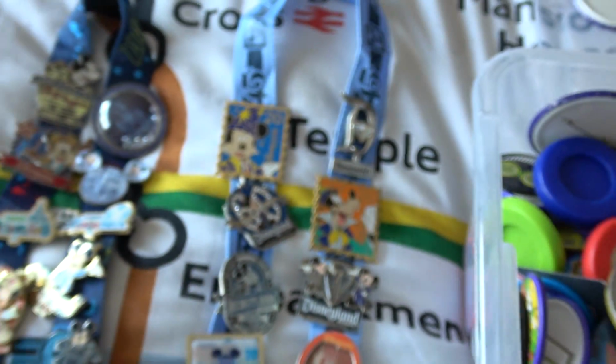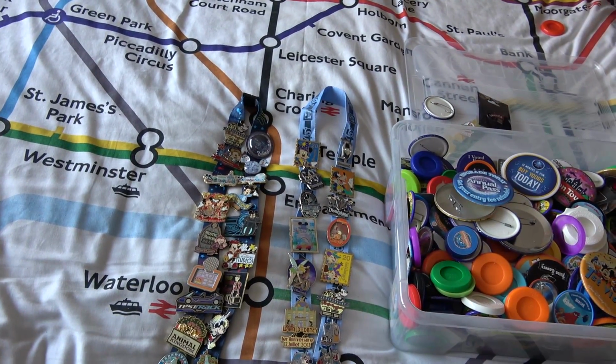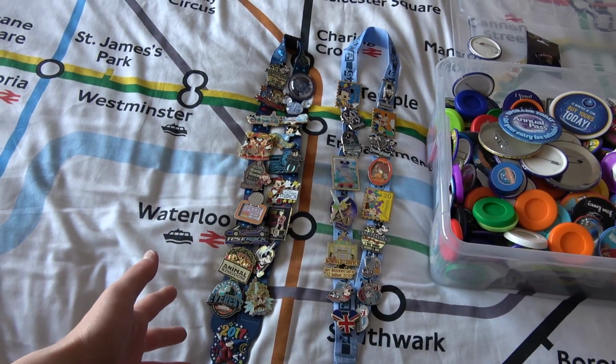But the pins are very expensive. They sort of vary from like $8.99 through to like 20 if we're going in euros. Obviously in dollars it's a bit more, but there you go, a little look at those.